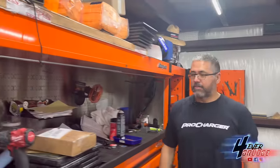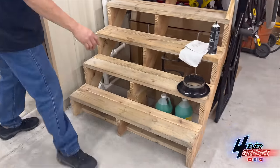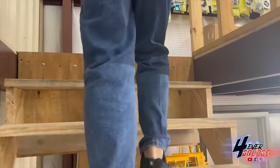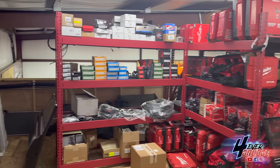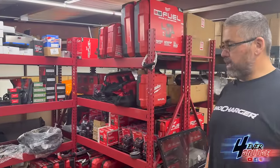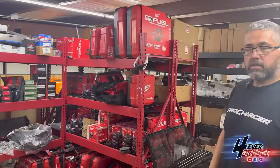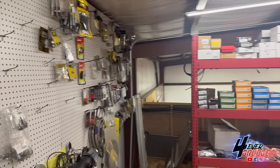So, let's go upstairs and take a look at the little inventory list. These are some stairs I built, sort of kind of steep. Little warehouse, yep. We got Fuel Tech in stock, ready to go. We got Milwaukee stuff in stock, NGK spark plugs. Got a couple fittings that we're trying to load up on the wall there.